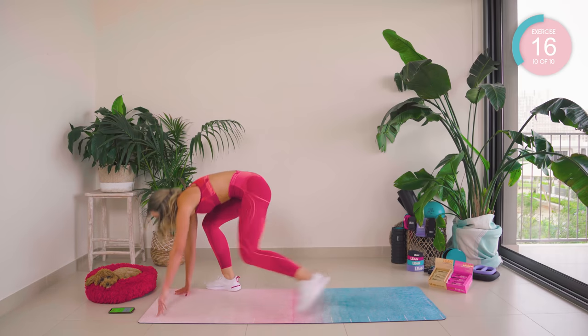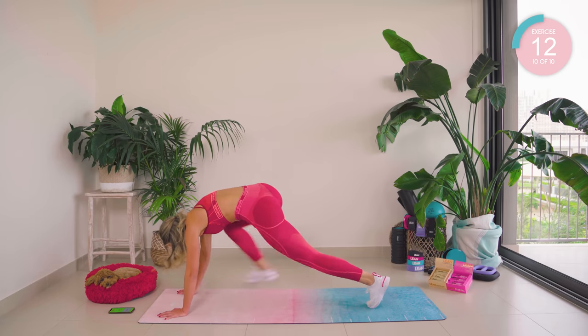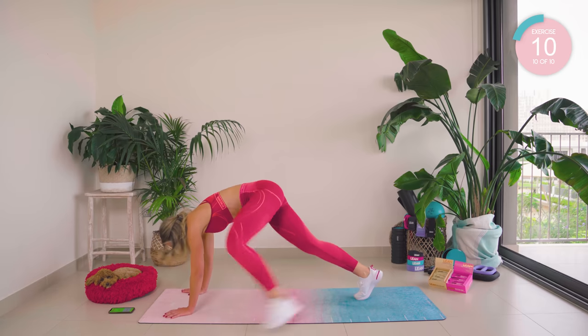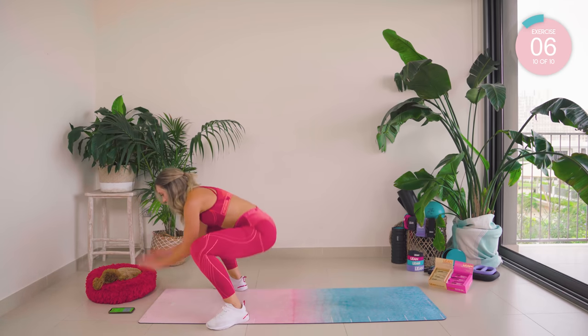Try and speed it up now. Nearly there. One more round.